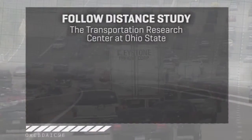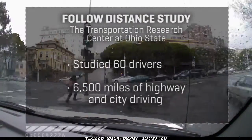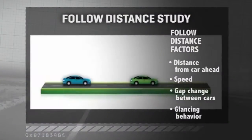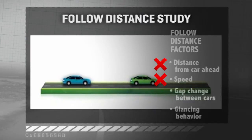The Transportation Research Center at Ohio State did a study of 60 drivers over 6,500 miles, highway and city, to see how they manage the car ahead. First, they tended not to focus on how close that vehicle is, nor how fast they were traveling. They did tend to focus on the rate of gap change.